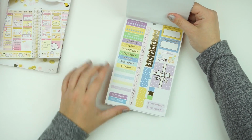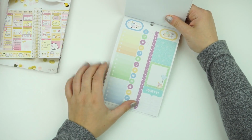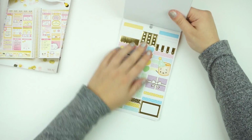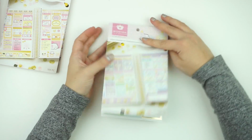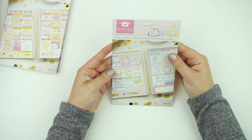Appointment labels, celebrate, just some regular boxes, some more washi strips, some boxes, some check boxes. These are really cute. Some more scallops, some checklists. I love the gold foil they picked on this, so it's super cute. Love that. It's so cute.